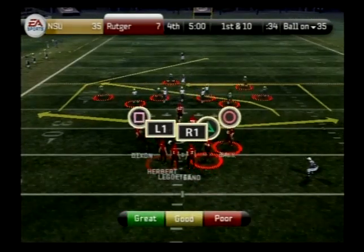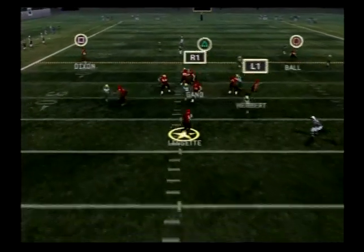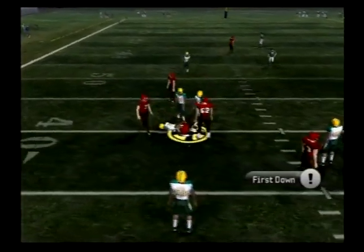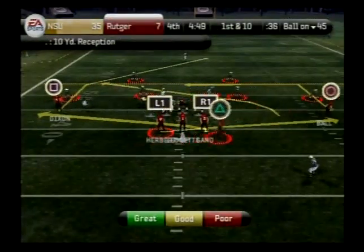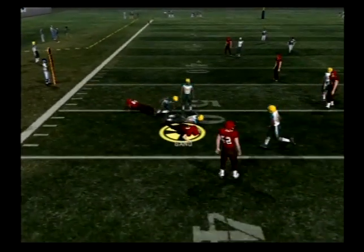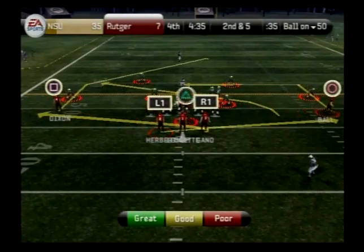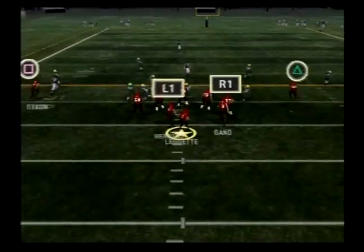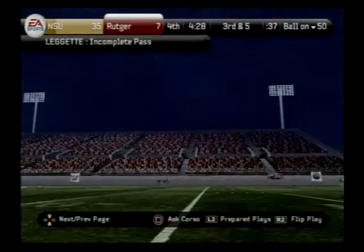First and 10. Number 84 on the reception. Gain of 10 on the play. Number 3 makes the reception. 5 yard gain on the play. Incomplete pass. Number 84, the intended receiver on the play.